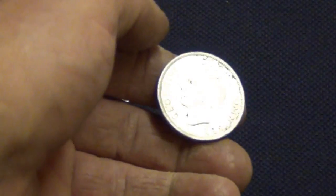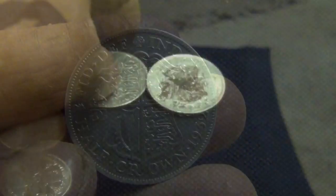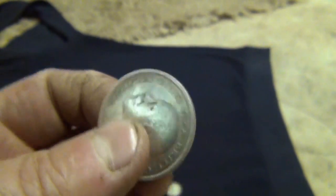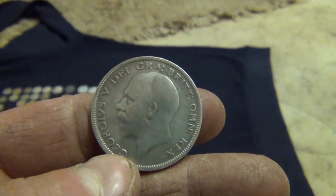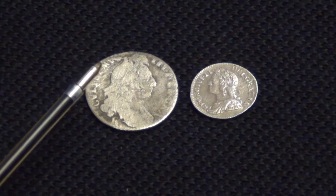There's a couple of the half crowns that I found. George V, George VI. The portrait side's pretty good on that, but that side's all crappy. George V one's in pretty good condition, 1932. That was the first half crown that I found. It's in good nick.